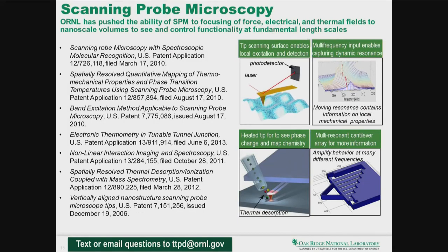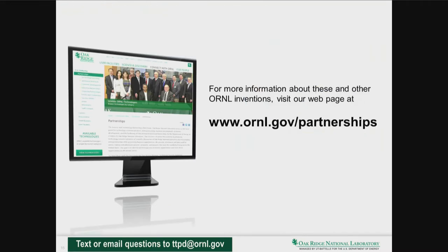We also do quite a bit of work in scanning probe microscopy. The notion with scanning probe microscopy is that you drag a micro or nanoscale mechanical probe over the surface of interest, and then again using something like a laser reflected onto a photodetector, track the deflection of that probe in order to map the surface. And at Oak Ridge, we've done quite a bit of work in optimizing the probes, and in fact adding functionality to the probe so that in addition to doing a surface map, you can also measure the chemical composition of the surface that's being studied.